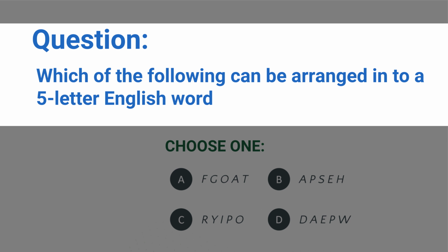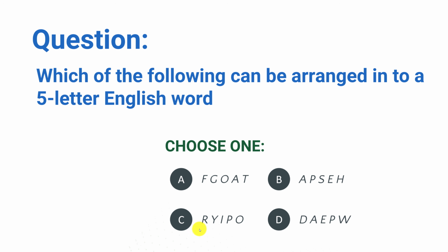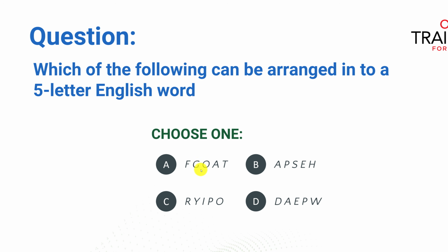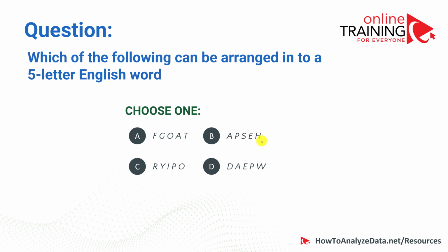So the question: which of the following can be arranged into a 5-letter English word? There are 4 choices with 5 letters each, and you would need to look at each choice and take a guess which one leads to a specific English word. Obviously nobody gives you the English word, so you would have to take a guess on the word and combine these letters so they form a specific English word. So which one do you think is the right choice?